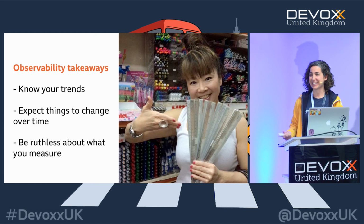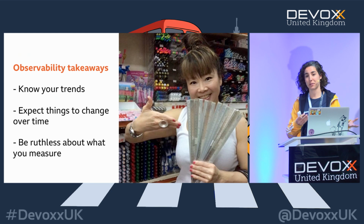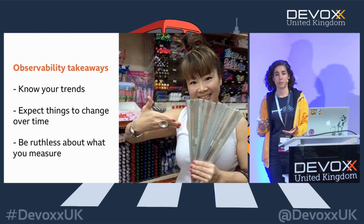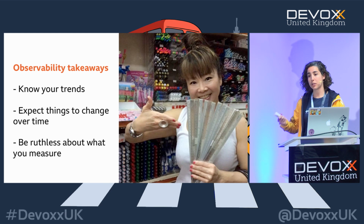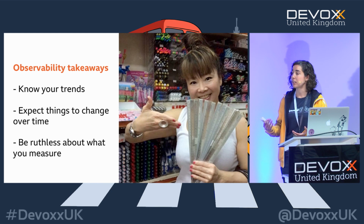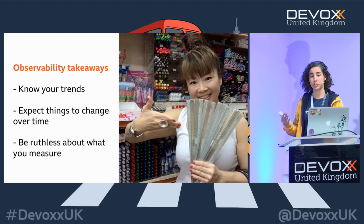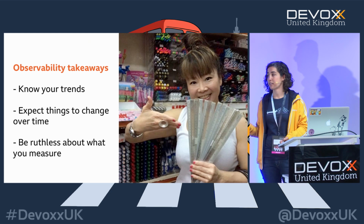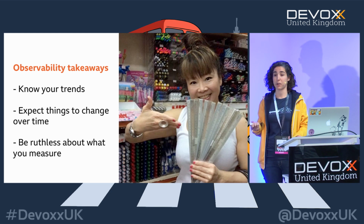And so the takeaways for observability: know your trends and understand where you're going. For us, it was a migration, so we already knew what traffic patterns we had to match. But if you're developing a new service, put all those metrics in place, even while you are developing, on your testing environments. That way, by the time you go to production, those things are already there. They should not be an afterthought. Expect things to change over time, and for us, it's very important to know why they're changing.